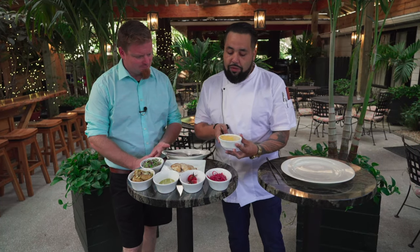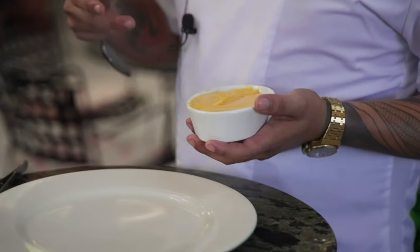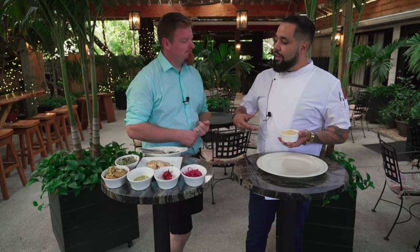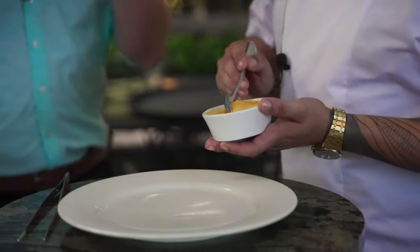I always focus on colors and aesthetics of the dish. I always think the eye eats first. So if the dish comes to you and it looks beautiful and colorful, that's half the battle already. And then once you taste it and the flavor is there, it just makes the whole thing come together. Well, your plating is absolutely beautiful.